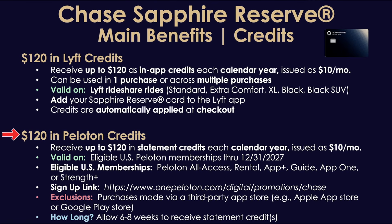Should any of you like to work out and get some cardio done at home, you might appreciate this next benefit, which is $120 in Peloton credits. You can use up the full $120 over the course of a calendar year, but it is limited and issued as just $10 per month, and it's valid on eligible US Peloton memberships through December 31st, 2027.